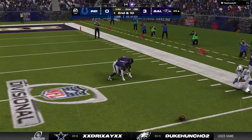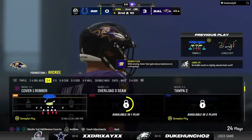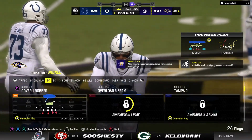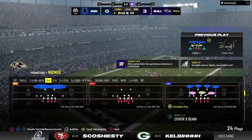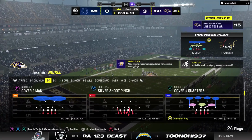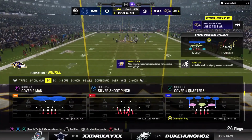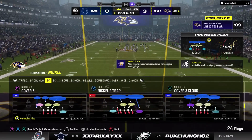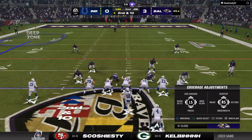Throwing on first down, but this one winds up to be incomplete. This defense not going to make it easy for you. They're a physical group, and we just saw it there on that play. It came in, made the contact, just as he's trying to haul it in. Second and 10.